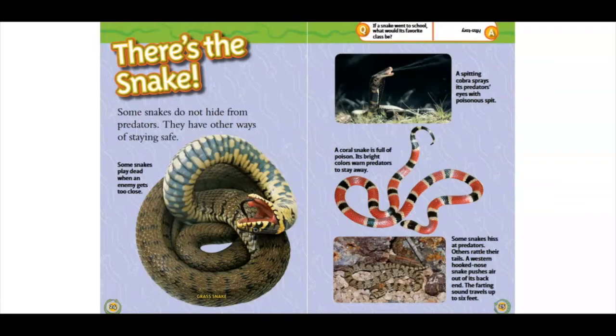Some snakes hiss at predators. Others rattle their tails. A western hooked nose snake pushes air out of its back end. The farting sound travels up to 6 feet.